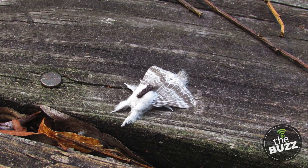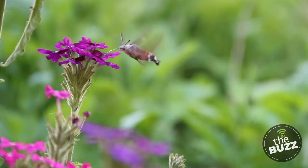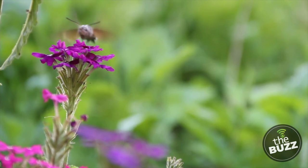Generally, when the sun goes down, moths take their turn to come out and pollinate. But there is one group of moths that are active during the day, and you may get them confused because they look like cute little baby hummingbirds. This group is called hawk moths, and they're excellent flyers, hovering from plant to plant. And what looks like a beak is actually their long tongue collecting the nectar.